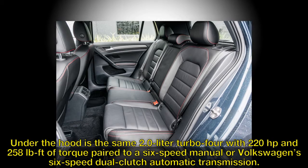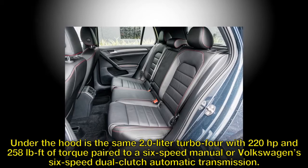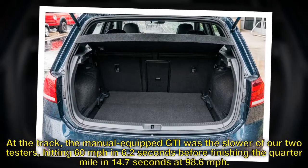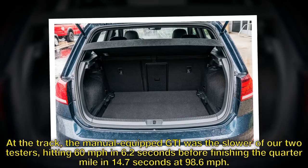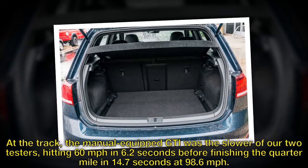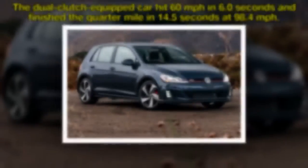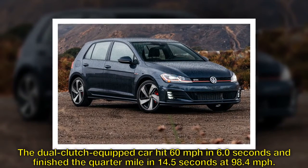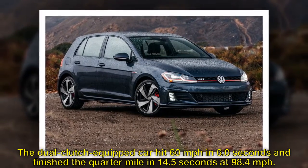Under the hood is the same 2.0-liter turbo 4 with 220 horsepower and 258 pound-feet of torque, paired to a 6-speed manual or Volkswagen 6-speed dual-clutch automatic transmission. At the track, the manual-equipped GTI was the slower of our two testers, hitting 60 miles per hour in 6.2 seconds before finishing the quarter mile in 14.7 seconds at 98.6 miles per hour. The dual-clutch equipped car hit 60 miles per hour in 6.0 seconds and finished the quarter mile in 14.5 seconds at 98.4 miles per hour.